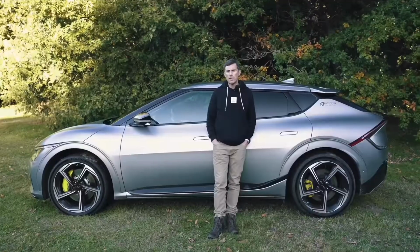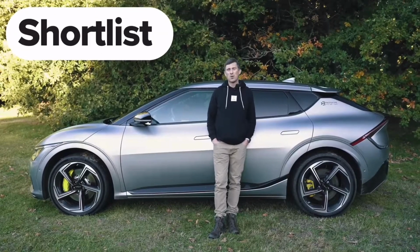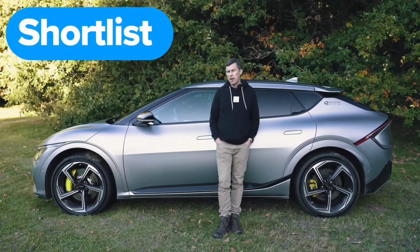So then, what's my final verdict on the Kia EV6 GT? Should you avoid it, consider it, shortlist it, or just go right ahead and buy it? Well, I reckon you should shortlist it. It's not the most fun to drive performance EV, but you can't deny it's blooming quick.